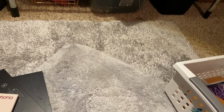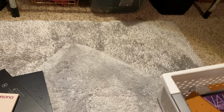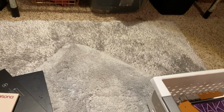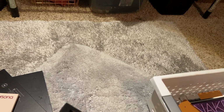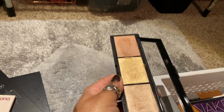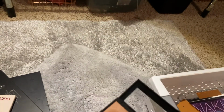Okay, let's see what we got from Sephora. Okay, let me talk about the, like, not as exciting stuff. Okay. The first thing I got was this Stellar highlighting palette, but I did not realize it was going to be like a cream to powder. I don't know. But it has great reviews, so I can't wait to try it.